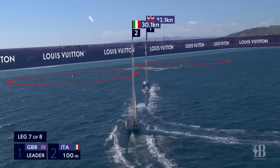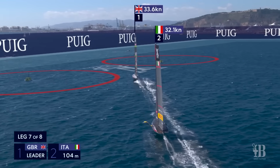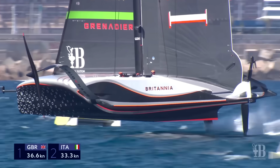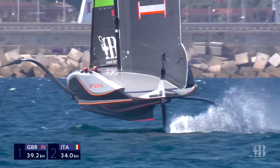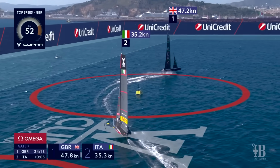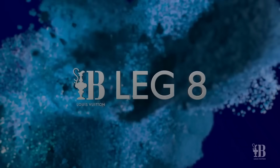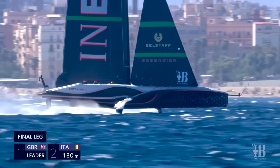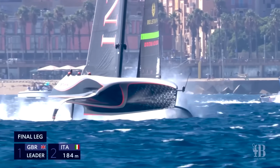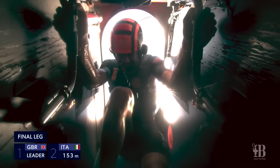With one leg to go, Ineos Britannia have survived a wee scare at the bottom mark and are still in control of race 5. The Italians try to throw everything at them, but the British are not budging. On and clear. The Italian team will be looking for a mistake by Ineos Britannia to have any chance of getting back into this race.